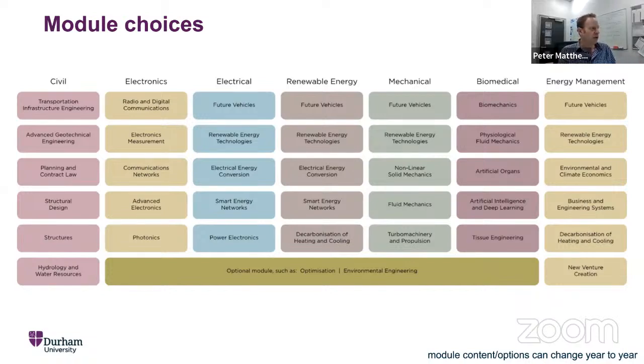So for example, you'll see that for electrical, renewable energy, and for mechanical, there's future vehicles, so that really is about electrifying the transport options and looking at all sorts of options. So it's not just electric cars, it's electric everything.